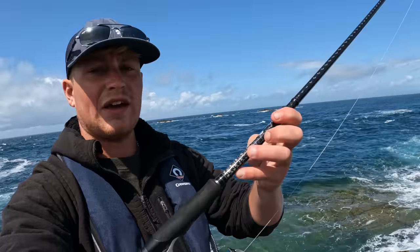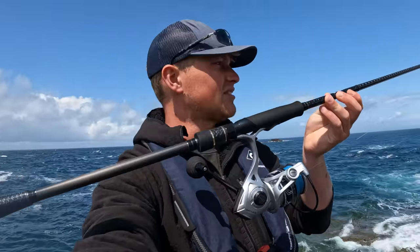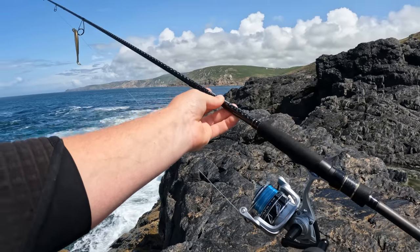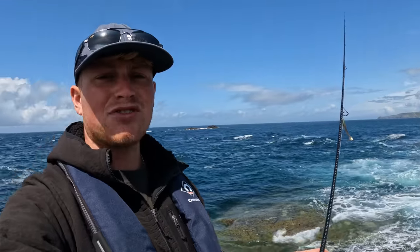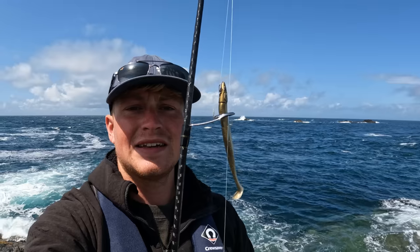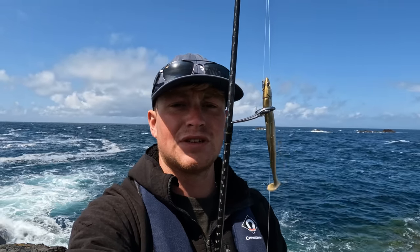The rod that I'm using today is a Tailwalk Eginn. Picked it up from the Art of Fishing a few weeks ago. It's a lovely bit of kit, 9'6", and really nice rod. Pretty sensitive, really good for casting, and you can just work all sorts on it. Can whack out a 30 gram metal quite comfortably, but mainly these sort of 20 to 25 gram soft plastics is what I'm going to be focusing on today.